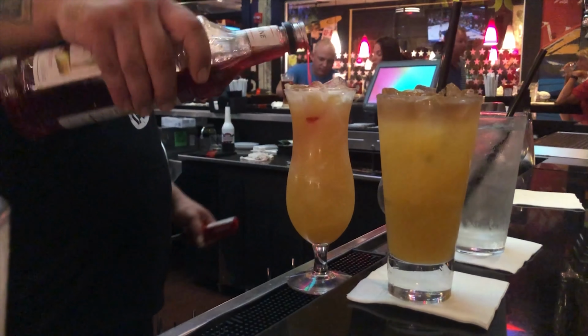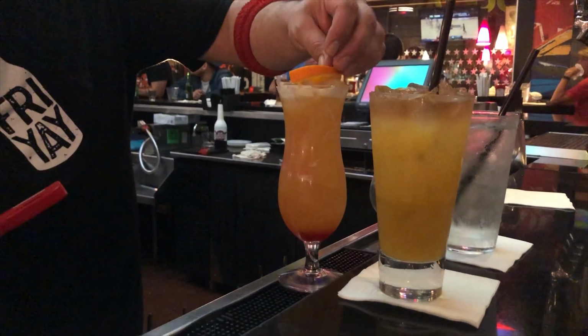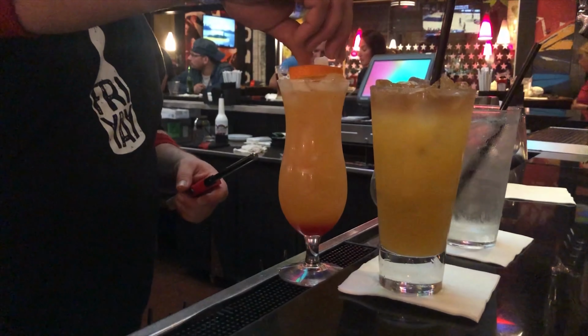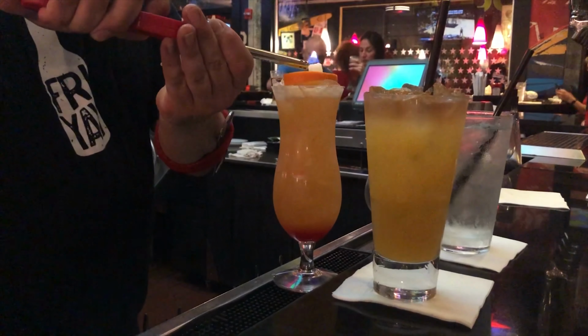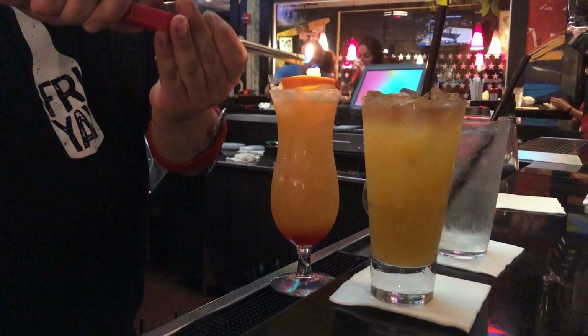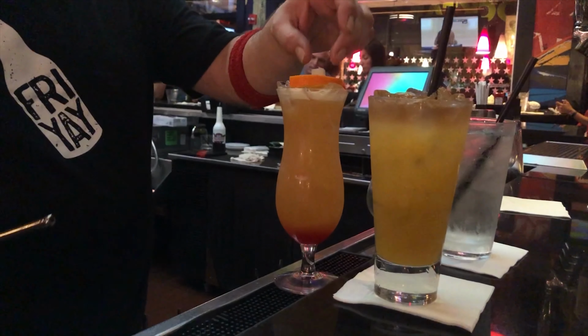Amazing floater. Good one, too. Love it. Thank you. Oh, that's so cool. I love the way that looks. So wait, what gets lit on fire? It's a sugar cube. Oh, cool. What are you lighting on fire? I need a better sugar cube.